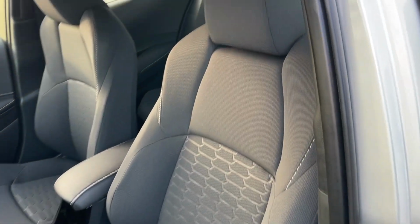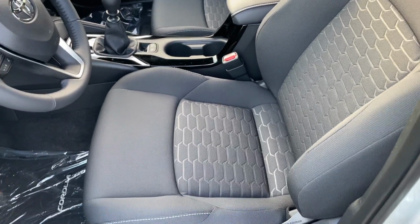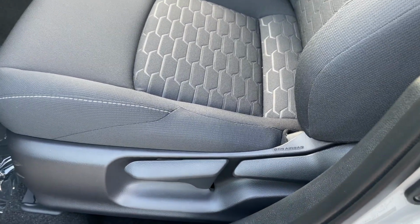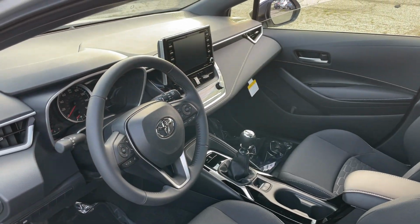Here is the driver's seat. I really like the design on the seats. Seats are very nice and comfortable. They're finished in cloth, and by the way, they're manual seats. But let's go ahead and move inside this hatch, and I'll go ahead and show you how it looks from the inside.